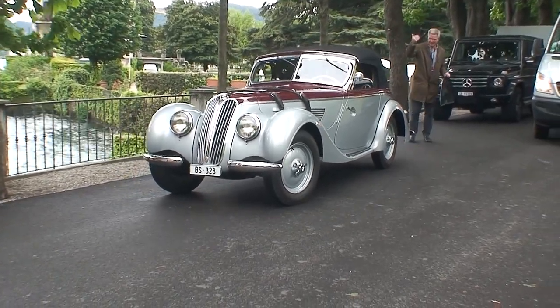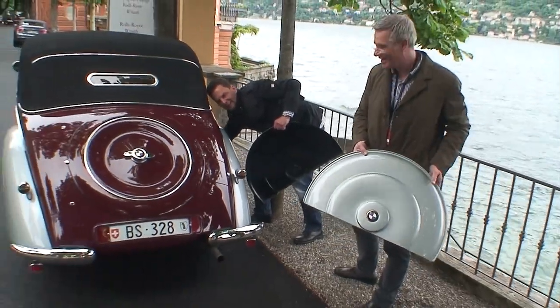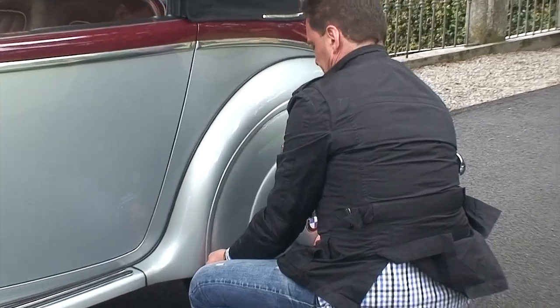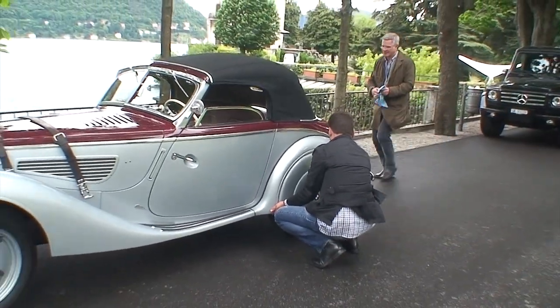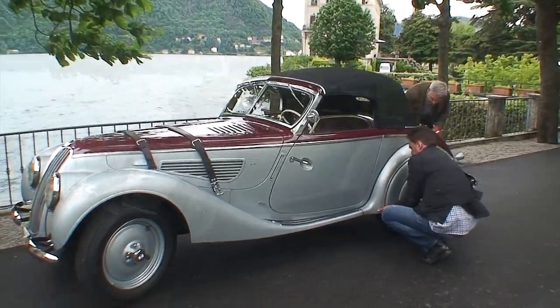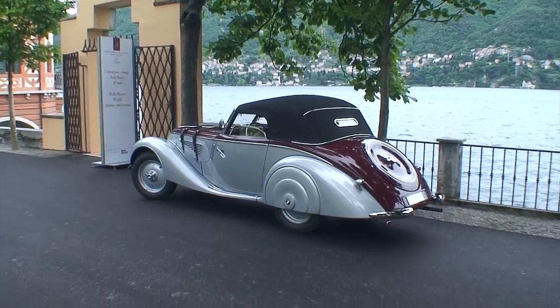Come on. You got the fender skirts to go on. It's a stick, and it slipped the little fender skirts on. And you got another car with another personality. There you have it. Tidy from both sides.